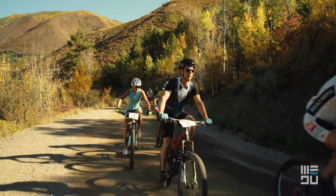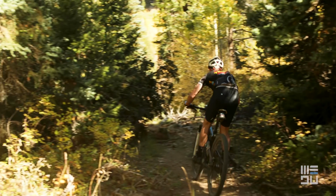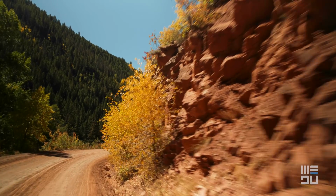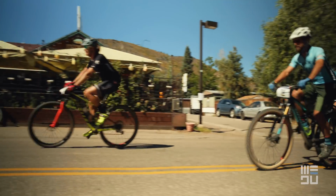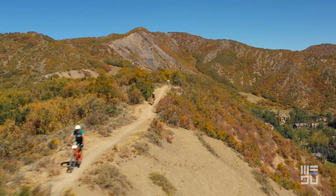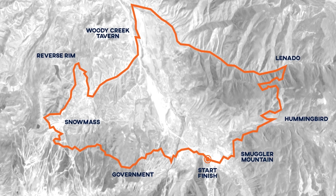Starting up Smuggler, that's like a standard warm-up climb. You know, hit Iowa Mine Shaft and then down to the Hunter Creek Valley and then Overlook Trail, Van Horn Park, reverse Hobbit, I'm sure everybody walked. And then Four Corners, down Tent Pot, Lanedo, down the road towards Woody Creek, past Hunter Thompson's ranch, Intercept Lot, Brush Creek, reverse rim, which is the harder way to go rim, Snowmass, and then Home Government.